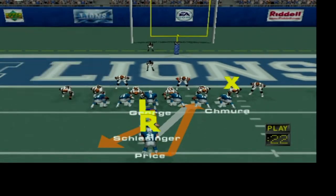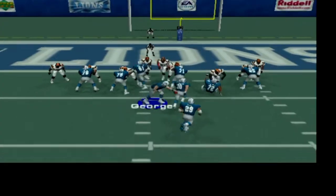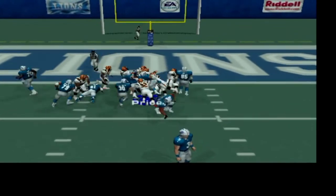So it's first and goal. They're blitzing. He gets the carry. Open with the tackle at the 2.